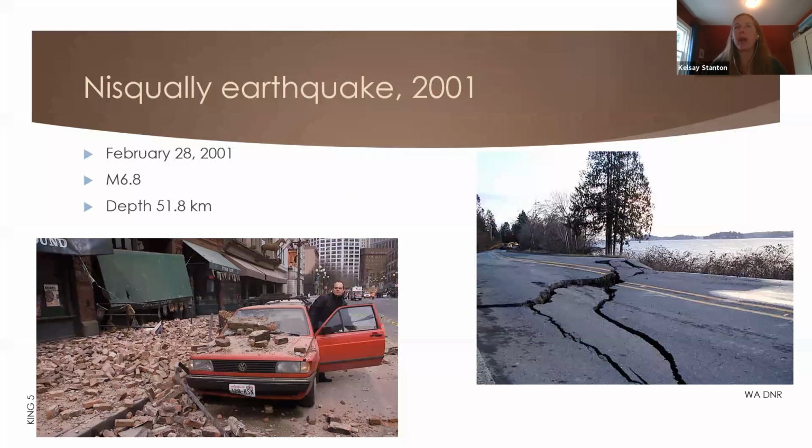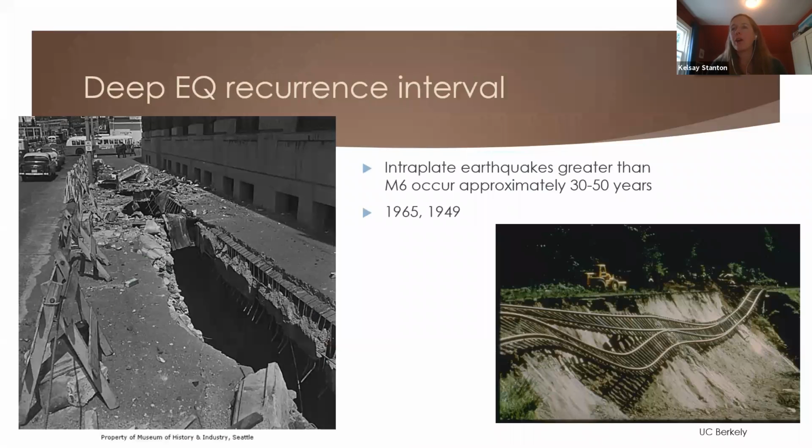These deep earthquakes occur fairly frequently. So there's lots and lots of very small ones. So magnitude 6 and less, those happen quite frequently. But the magnitude 6 and above probably occur, or seem to occur, about every 30 to 50 years. And the last two previous to Nisqually were 1965 and 1949.